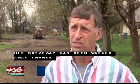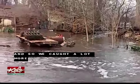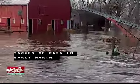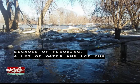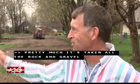Last year we lost some of the dike or the levee that's around our farmyard, and so we caught a lot more river current this time, and it did a lot more damage. Rops says after 3 inches of rain in early March, his family was stuck here for 12 days because of flooding. A lot of water and ice chunks ripped through the property they've lived on since 1991. Pretty much it's taken all the rock and gravel and put it where we don't want it. It's dumped it in fields, it's moved it out into my cattle yard, out into the lawn.